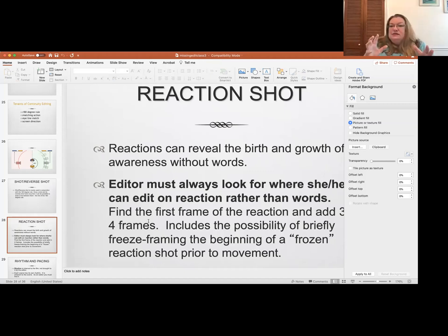The problem is, if you don't think about it, you might not record that reaction shot. So news crews, when they go out, if they have a reporter interviewing somebody, after they finish the interview, they'll turn around and just record some shots of the reporter nodding that they can use to edit later if needed, because they might take only the beginning and the end of what somebody said, cut to a reaction shot of somebody nodding, and then keep going.